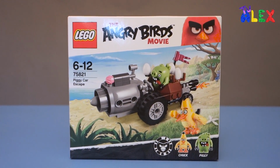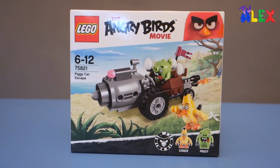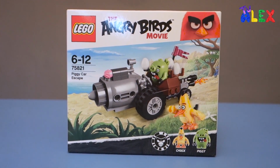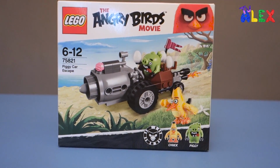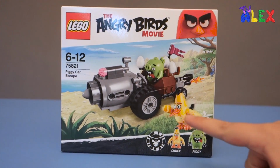Hello, today I'm going to show the Angry Birds movie Lego Piggy Car Escape. We got the number 75821. And we got Chuck and Piggy.